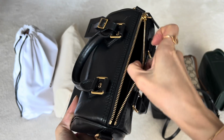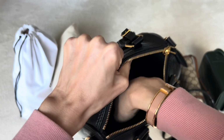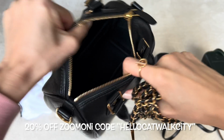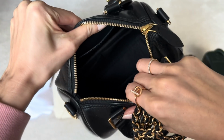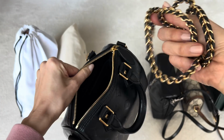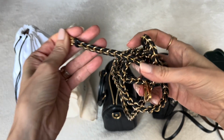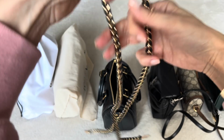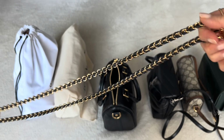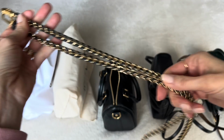I have an organizer in here from ZOOMONI, which is my go-to for organizers. I'll leave it in there. It's all black. You've got this one little pocket here, and then I have the organizer. And then this is the beautiful chain. It's just like a 3D braided chain, all one length, but luckily it works for me. I am about 5 feet 6 inches tall, and I just think this is so pretty.